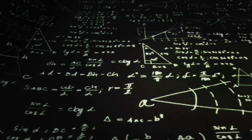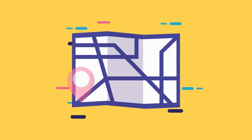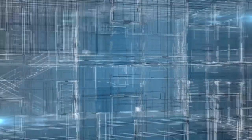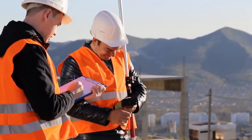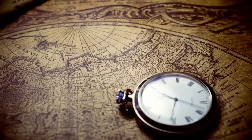First things first, let's understand what land surveying is. In simple terms, it's the process of measuring and mapping the physical features of the Earth's surface. Surveyors use a combination of science, mathematics, and specialized tools to determine the exact position, boundaries, and dimensions of a piece of land. Without accurate and reliable survey data, engineers and developers would be unable to design and construct safe, effective, and sustainable projects. And without the skills and expertise of surveyors, we would be unable to accurately measure and map the world around us.